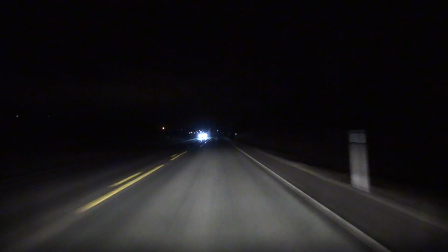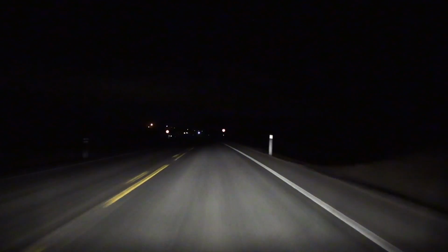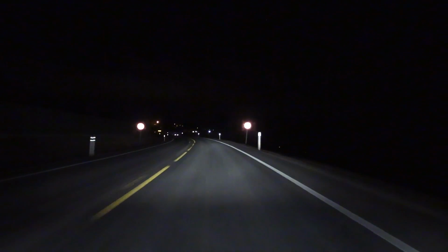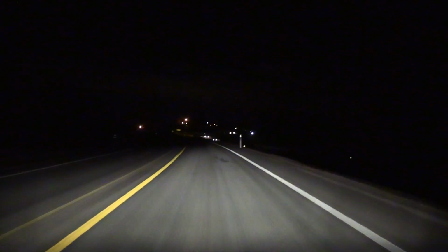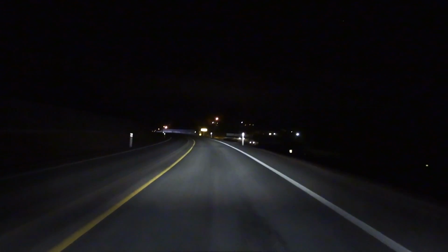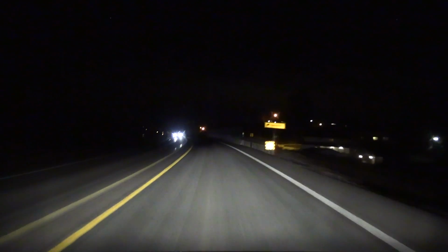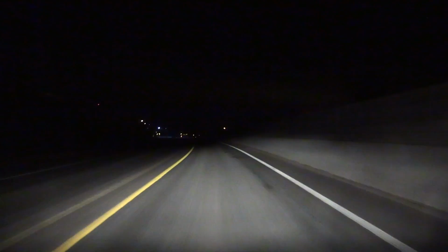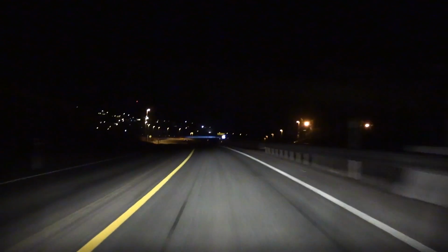Yeah, this section is fairly calm. Okay. Wax on, wax off. Not too shabby for halogen lights, I have to say.